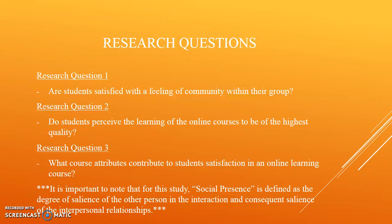I did put down here, of course, talking about the social presence. It is important to note that for this study, social presence was defined as the degree of salience of the other person in the interaction and consequent salience of the interpersonal relationships. In short, basically what that means is, were these students able to interact with other peers, as well as the professors and faculty.